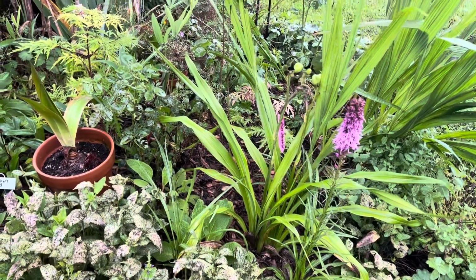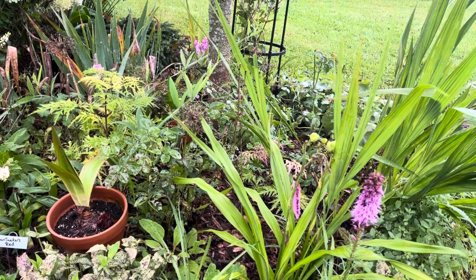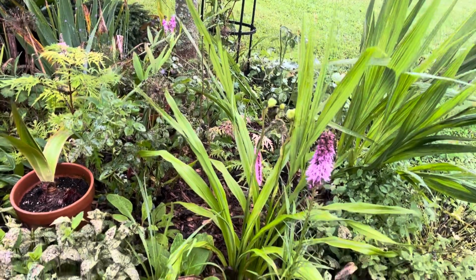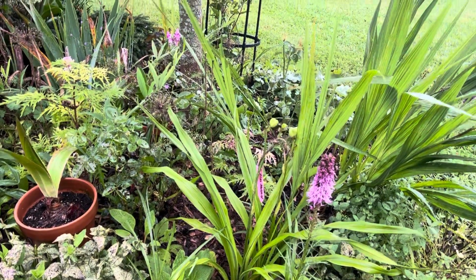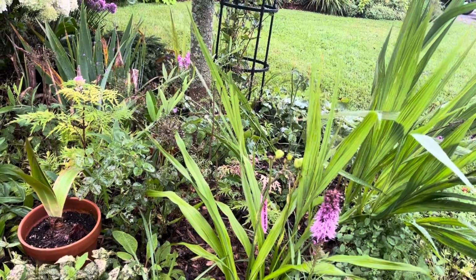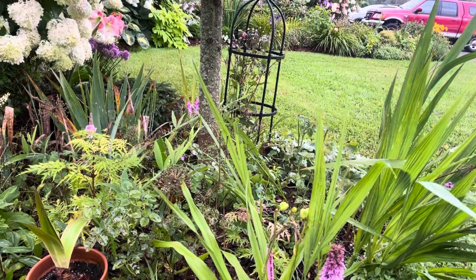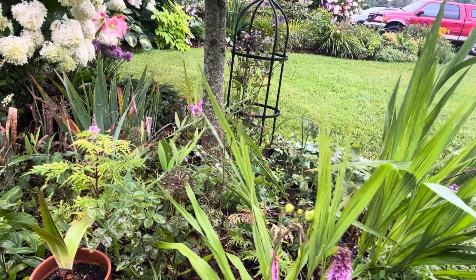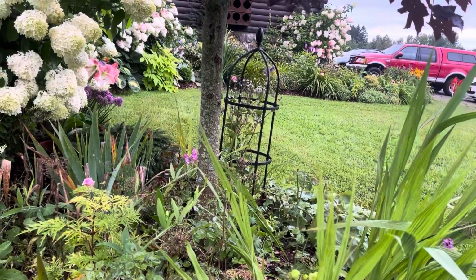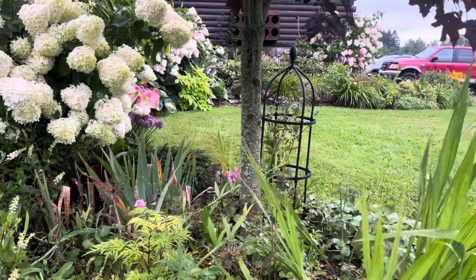My very first encounter with using the chelated iron, the plant died. So I don't know if I didn't mix it right or what. So I was really nervous about using it again. But when that hydrangea over there turned around, it gave me courage. Believe it or not, those hydrangeas over there, they bloom on old wood.